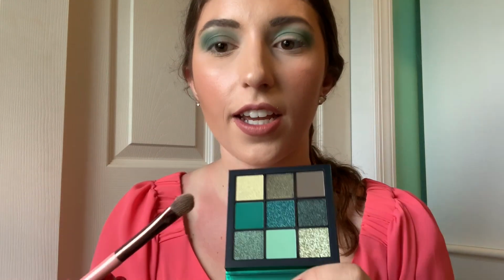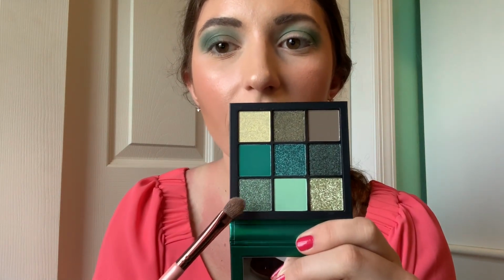So we are going to jump into that green shade again a little bit later on in the eye look, but as for right now, we are going to take this green shade right down here and pop that on the inner parts of our lid.